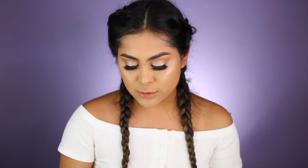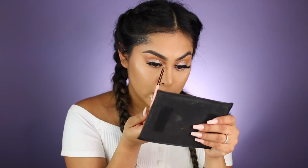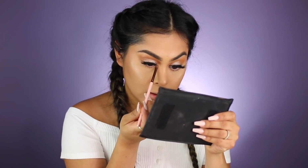All right, now we're going to take, again, that same little mini round brush that we used, which is this one. And again, I'm going to take my ColourPop shadow and we're going to use this as our inner corner highlight. And this will also open up our eyes a little bit more. See? It makes a lot of a difference.